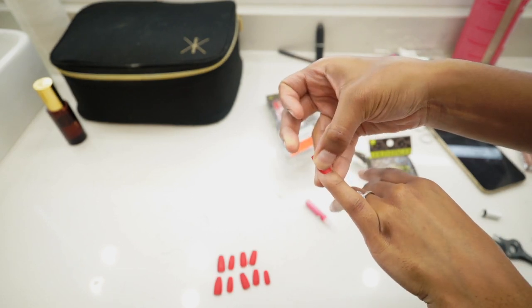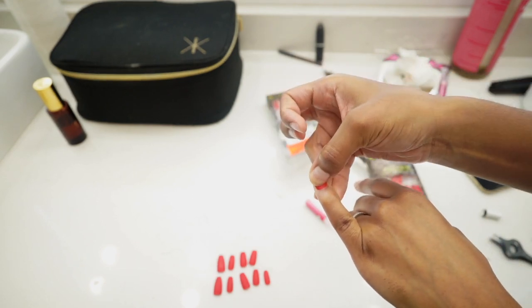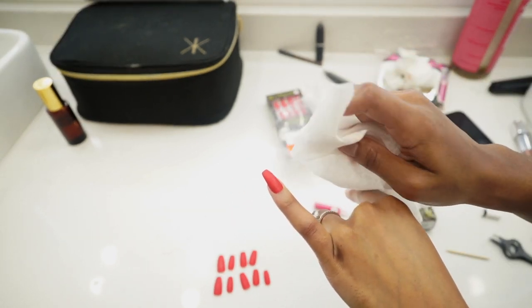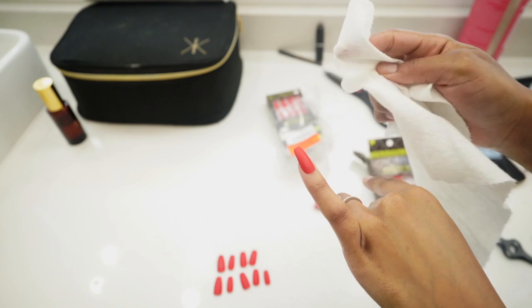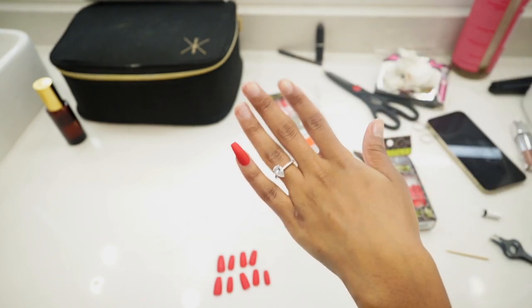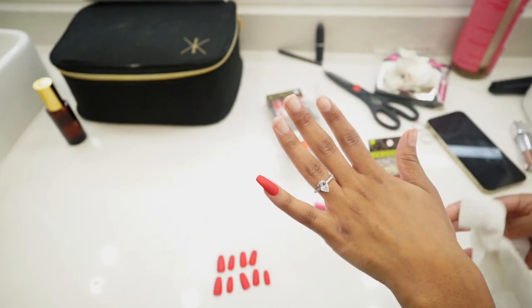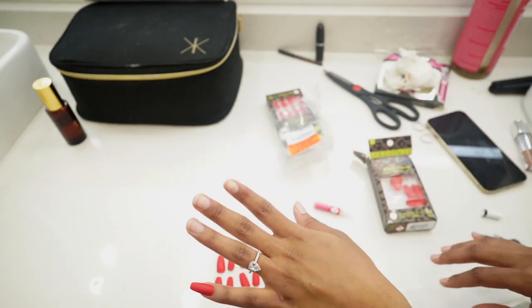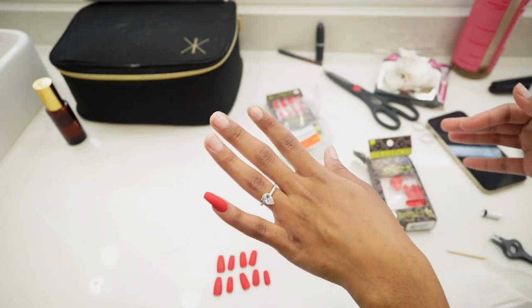Hold that nail for about 3 seconds, well, about 10 seconds. I like to use a wet paper towel to wipe the excess glue off. And boom, look at that. Beautiful. It's gonna look so good with my outfit. But I'm gonna finish putting all of these nails on and then I'll be back.